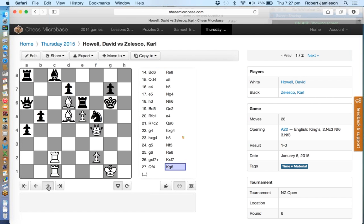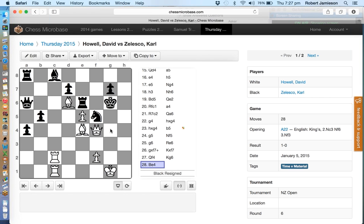So the winning move was Bishop E4. So now we've pinned that knight. Next move, we're going to play Queen takes knight check, and it's going to be checkmate in a couple of moves. Right. So that was a pretty comprehensive massacre.